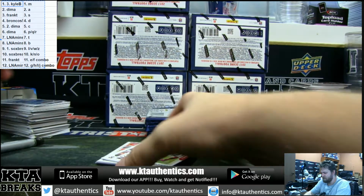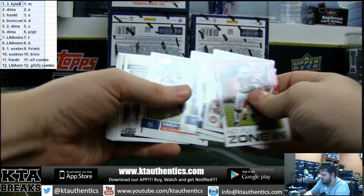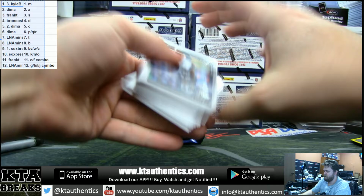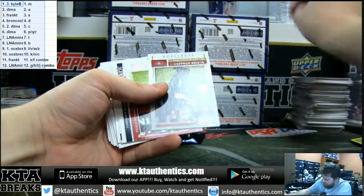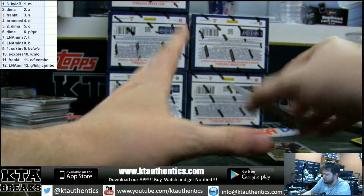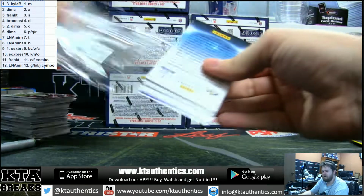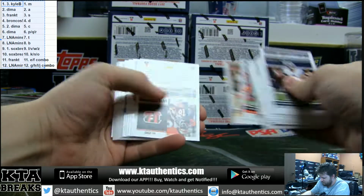Alright, we got Jeremy McNichols. Lonnie. Base auto. Make it faster. Blaine Gabbert, gray. Deshaun Kizer. Indianapolis Colts will go to I. A ton of base rookies.